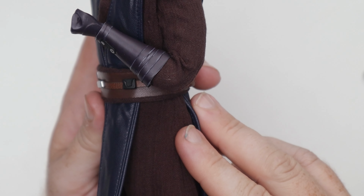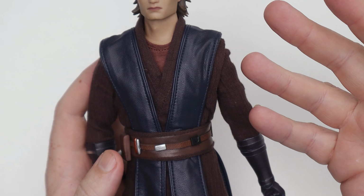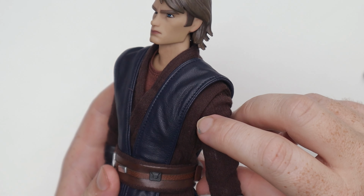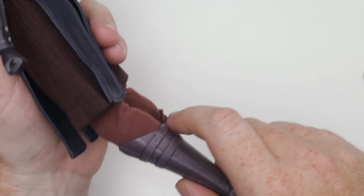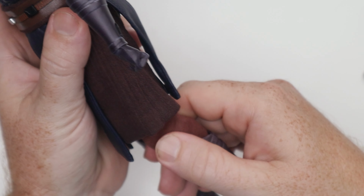Double bend on the elbow. Thank you very much. That was one of those things that they wouldn't answer for the longest period of time. Don't know why. But I do dig that. And is there a double bend on the knee? Oh, hold on. Whoa, wait, that knee's weird. Hold on.